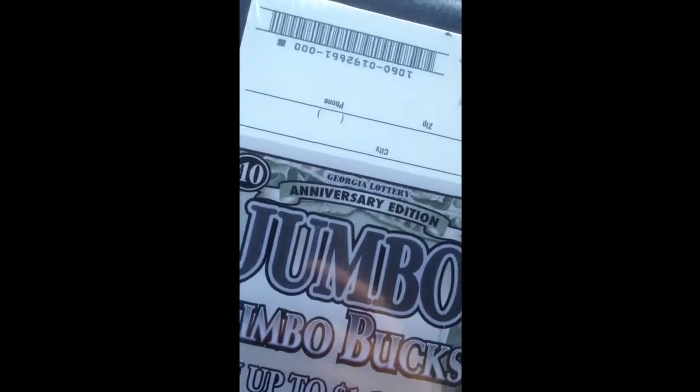100 Times the Money, and then 1 $20 Millionaire Jumbo Box, and then another $900. How about this one? Jumbo Box Anniversary Edition, $10, and then 2 of these lottery tickets.